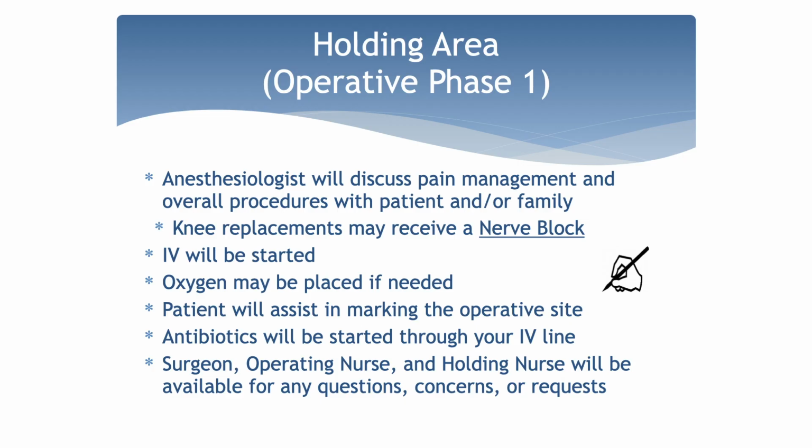Antibiotics are going to be started through your IV line, so please make sure you tell us any allergies so we can find alternatives. The surgeon, operating nurse, and holding nurse are going to be available for any last-minute questions, concerns, or requests. So please let us know.